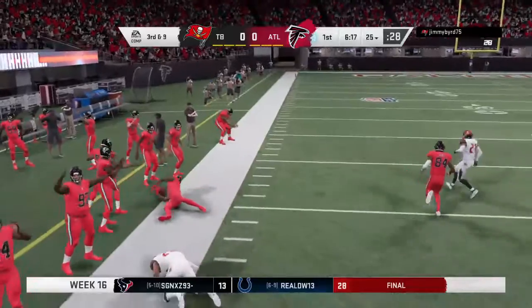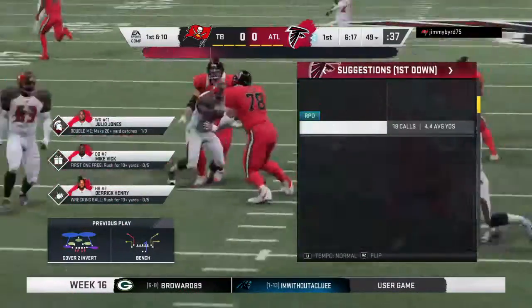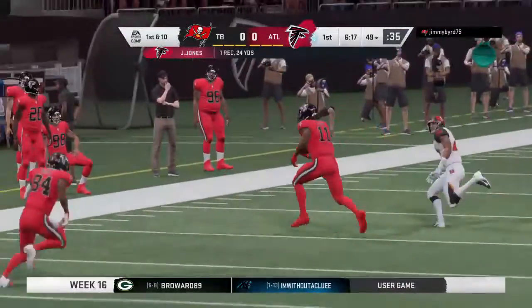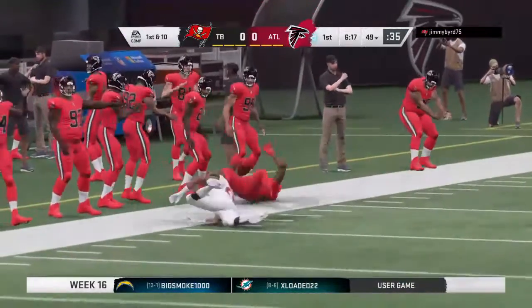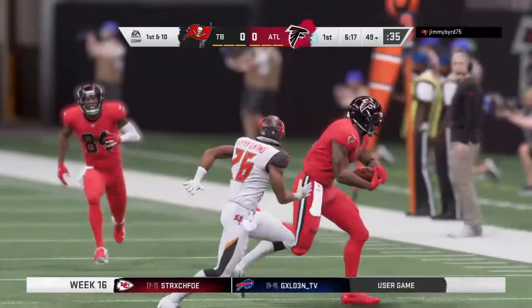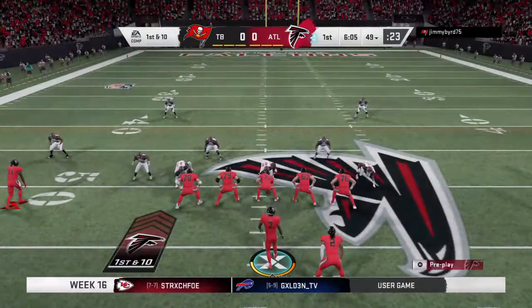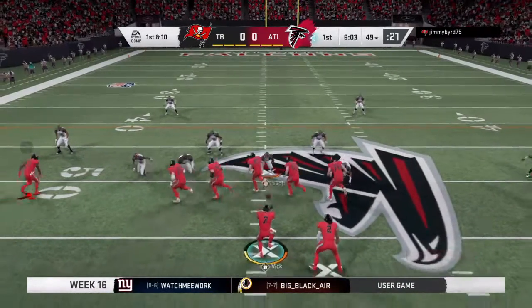It's caught, Jones. That one goes for 24 yards. Those are the kinds of plays right there that show you why he's the number 3 man in the NFL in terms of receiving yards. Also tells you there's a full combination of what he's got going in his game. You name it, from route running to catching the football. That's why he's able to produce those types of numbers.